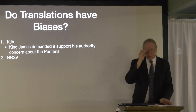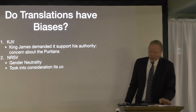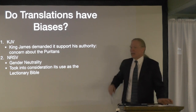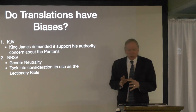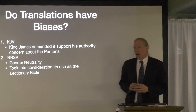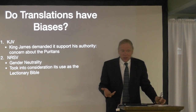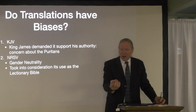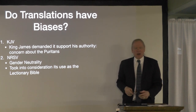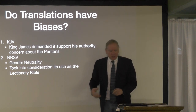The New RSV, and this is why I said the RSV is a literal translation to a point. One of the things that they're really concerned about in the New RSV is gender neutrality. They knew that they were being used as a lectionary Bible, and they took this into consideration, and so they tried to get rid of a lot of the gender-specific language, you know, son, men, those types of things. In some cases, that's actually okay. But there are other cases where the Bible uses the word son, and it very specifically has a theological purpose for the use of the word son that isn't accurately understood when you say sons and daughters or children. So you have to be aware of these things when you use the RSV.